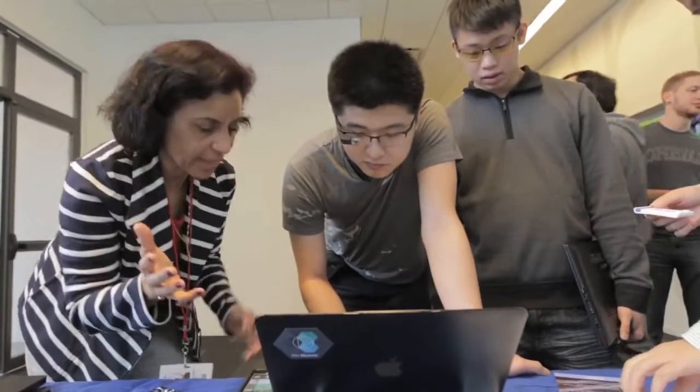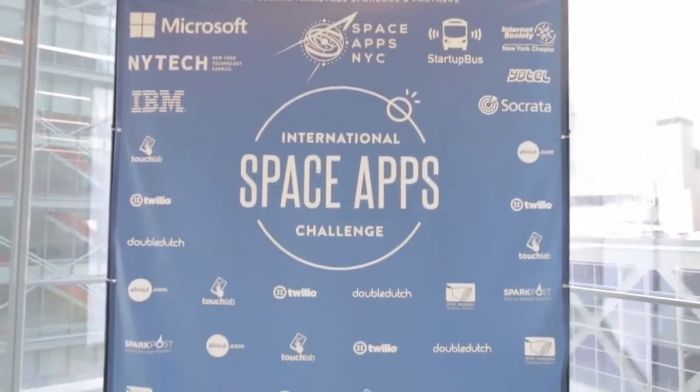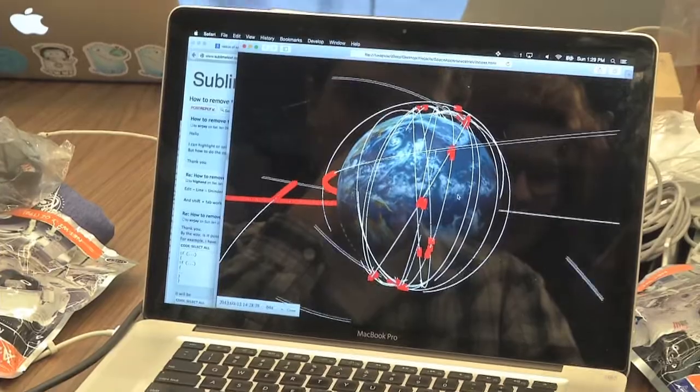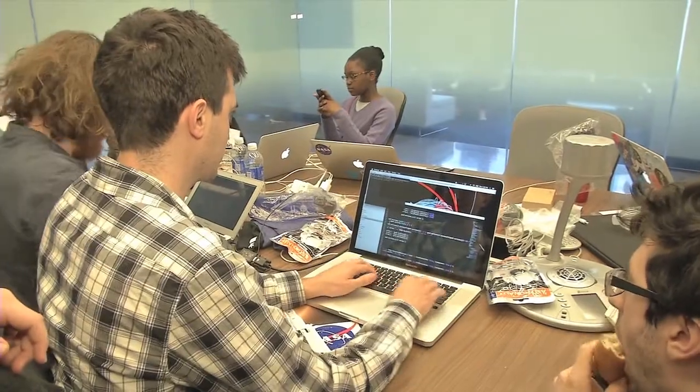All over the world, thousands of computer scientists of all ages, some professional, many amateur, came together for a 2-day hackathon. Their mandate was to take information that NASA has been compiling for years from scientific discoveries and research and use it to create new innovations to complete a set of challenges.